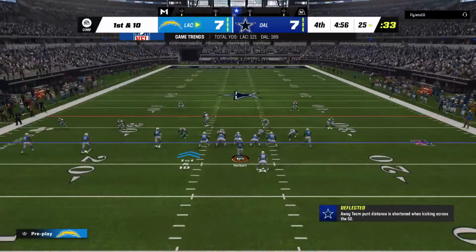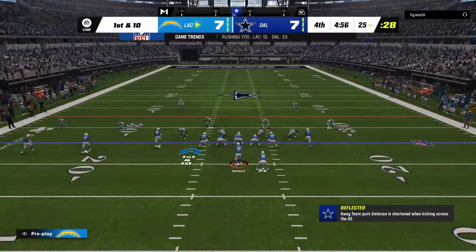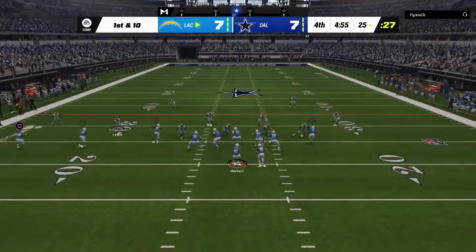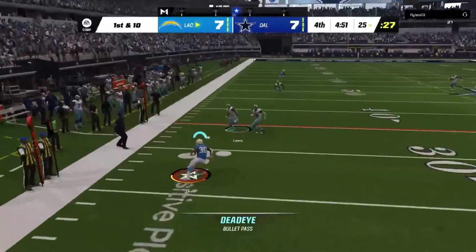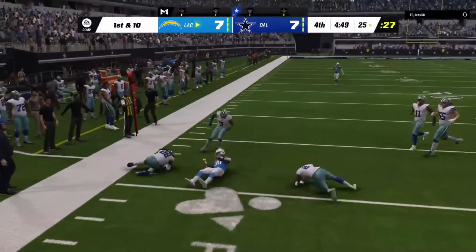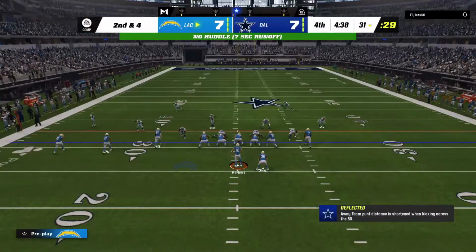The Charger drive about to get going. Well, they just gave up the score to tie it. That's the bad news. The good news, plenty of time in this 4th quarter to try to grab that lead back. He'll get this out wide to Eckler. He'll be dropped after a gain of about 6 across the 30 to the 31.